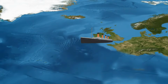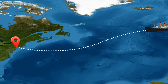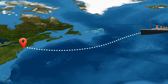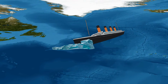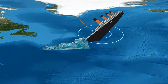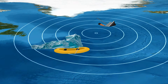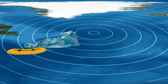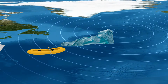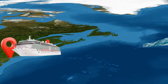Okay, let's do a super quick recap. Titanic was traveling from Southampton to New York in April 1912 in the North Atlantic. The ship hit an iceberg, and less than 3 hours later, it was completely underwater. Out of 2,208 people on board, just 706 survived due to the limited number of lifeboats and icy cold water. Another passenger ship, Carpathia, heard the distress call, picked up the survivors, and brought them safely to New York.